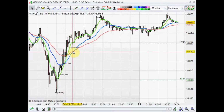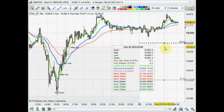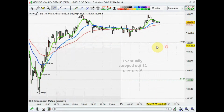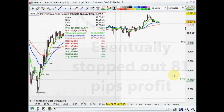Okay, it's now early Tuesday morning, just after 4 o'clock. You can see the stop loss is still intact on this pound from yesterday. I've had a little bit of a new high pullback, but it is early, and I'm going to leave the stop loss just below the pivot point there at 16635. So pretty much leaving it where it is. I'm just going to give that a little bit more room to breathe there.